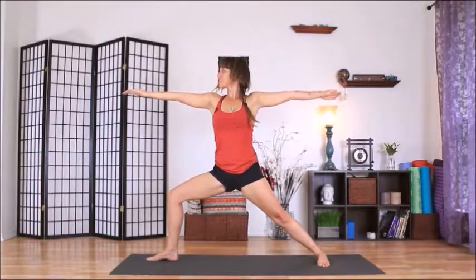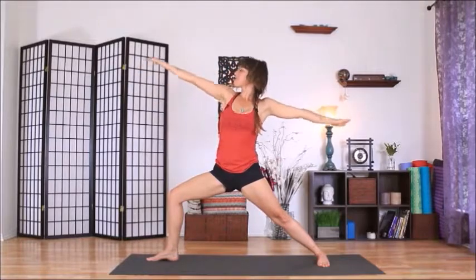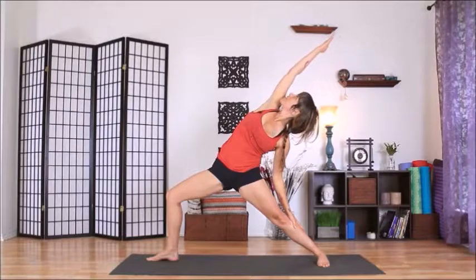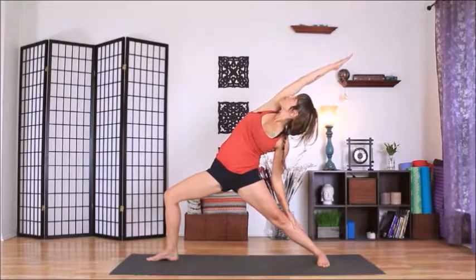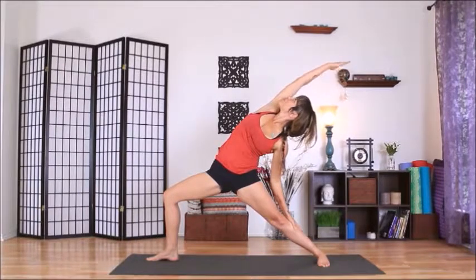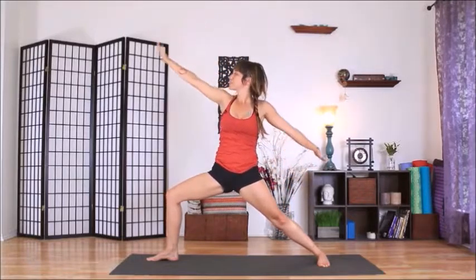Extend through your arms evenly on both sides. Lift up through your waist, drawing your belly button up and in. Then flip your right palm to the sky. Inhale to reach up and back, reversing your warrior position. Reach through your fingertips as you continue to lunge deep in your front knee. And slowly come back to center, returning to your warrior position.